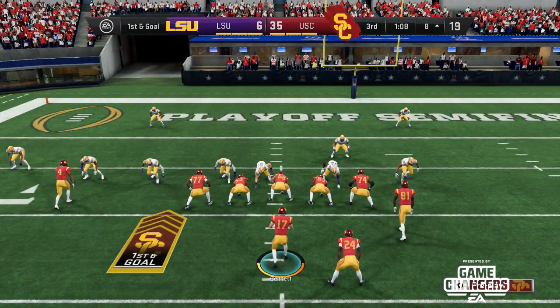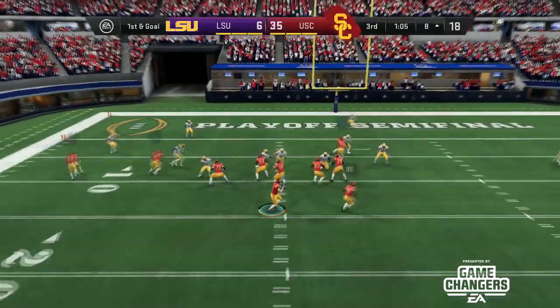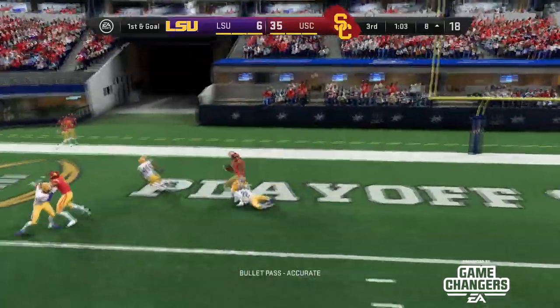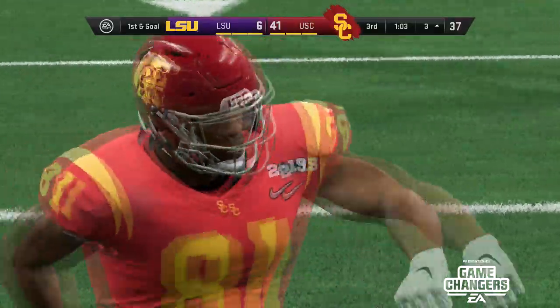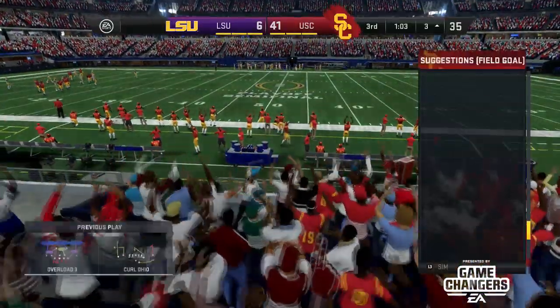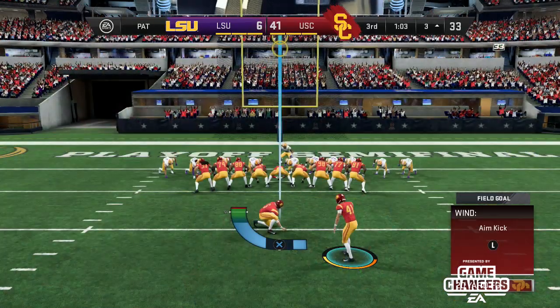So much made about the fact that we've got a quarterback who's never seen the field in a college football game, but you go back to his high school days, he's played in front of crowds. Maybe not quite this. That's caught. Touchdown, USC. 8 yards on the touchdown pass. And this offense is running away with this one.